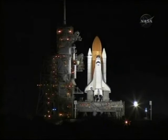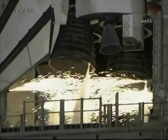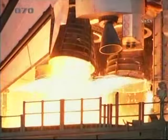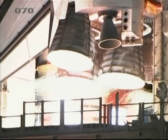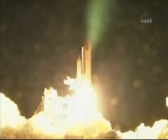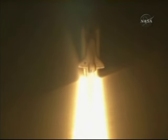SRB nozzle gimbal check, arming the firing chain now. Sound suppression water system is armed. Rain safety systems armed. 10, 9, 8, 7, 6, 5, 4, 3, 2, 1, 0. And liftoff of Endeavour, going where east and west do meet at the International Space Station.